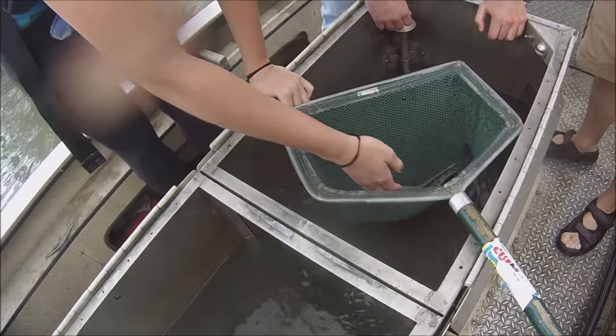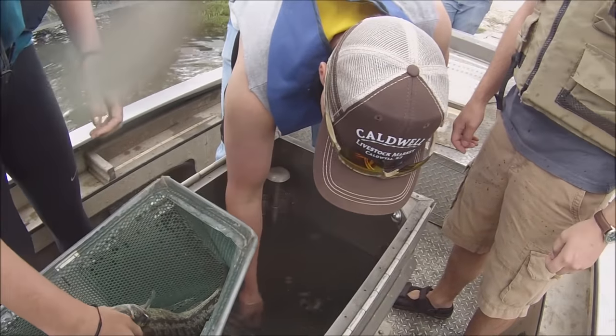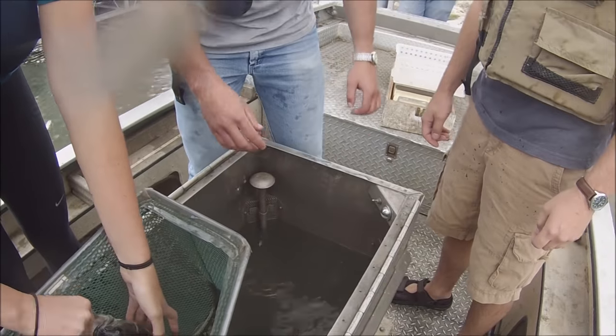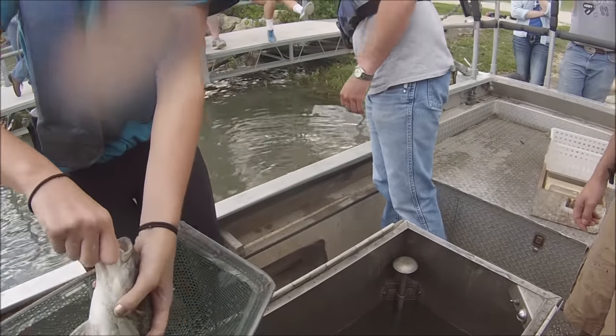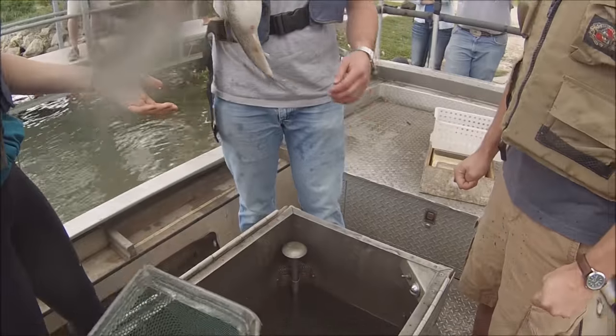I thought it was a walleye from the top, so I was going to get it out of there. It's a spot. Yeah, it's definitely a spot. Can I grab it from his mouth? Yeah. Grab his lower lip. There's gloves down here somewhere, guys. Put those gloves on. My gosh. There you go. That's a nice looking spot. That's about why I caught over spring break out here.